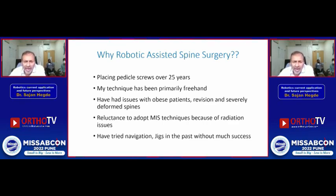You were one of the first guys to start putting screws. And yes, I've been putting screws for well over 25 years. My technique has been primarily freehand, like that old pilot you saw on the left. I see all the landmarks and then I put them. But I have realized that we have issues with obese patients when we do revision surgery in severely deformed spines.